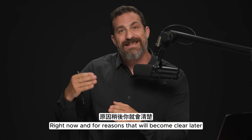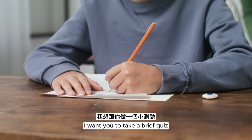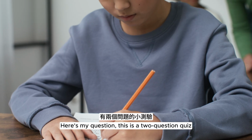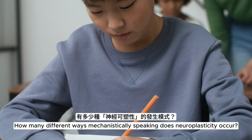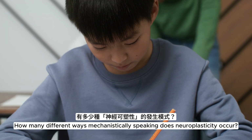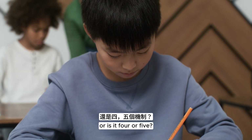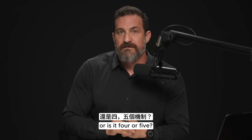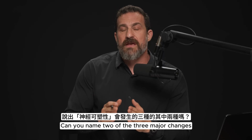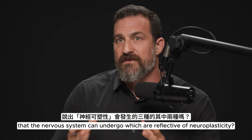Right now, and for reasons that will become clear later, I want you to take a brief quiz. This is a 2-question quiz. How many different ways, mechanistically speaking, does neuroplasticity occur? Is it 1 mechanism, 2 mechanisms, or 3 mechanisms? Or is it 4 or 5? Okay. Can you name in your head 2 of the 3 major changes that the nervous system can undergo which are reflective of neuroplasticity?